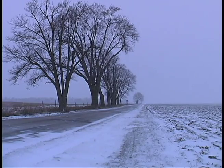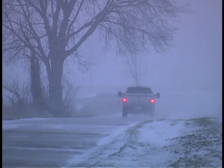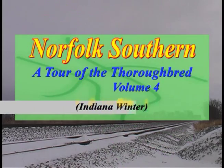If you live in the Midwest, scenes like this are commonplace from late November through early March. While most people dismiss this time of year as a time to stay indoors, videographer Chris Wehman traveled the Norfolk Southern system throughout northern Indiana to catch some exciting railroad action.